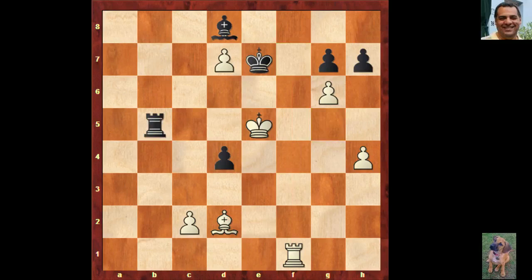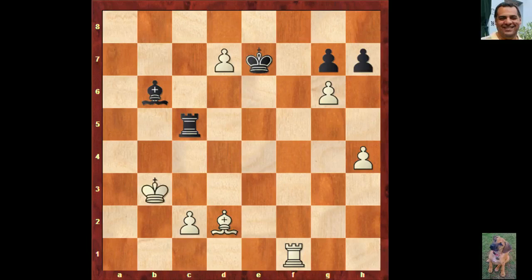So black played check. King takes. Check. King here. Check. King B3. Okay, so white's threatening all sorts of things like check or other stuff. King takes. Check. And rook takes G7. And black resigned here. Okay, he's two pawns down.